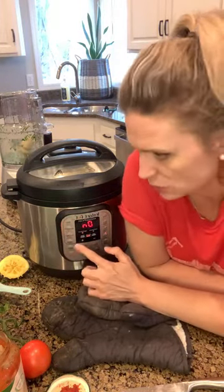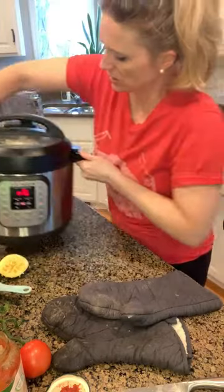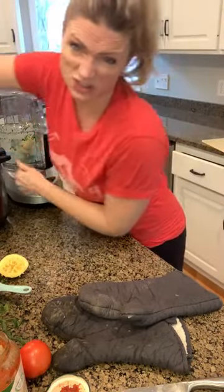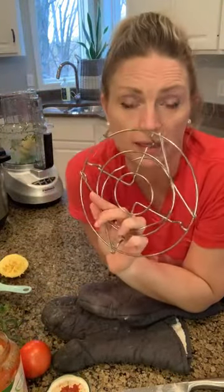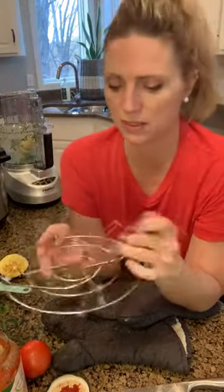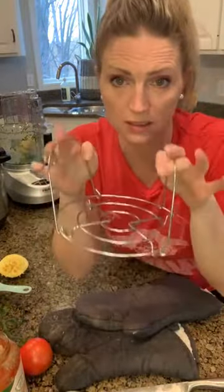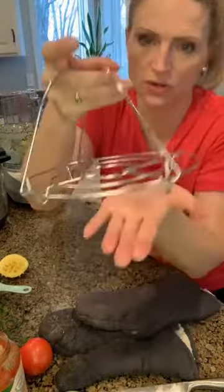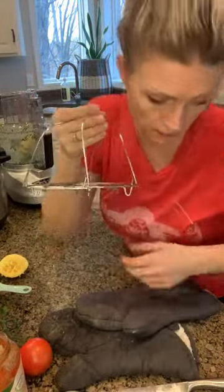So one of the things that I do a lot is make steamed cauliflower. And how I would do that, I'm now gonna show you just some of the gadgets that are fun to use with your Instant Pot. They usually come with something like this. What this does is you can put it in the Instant Pot and it creates a space. And so then you put water underneath.